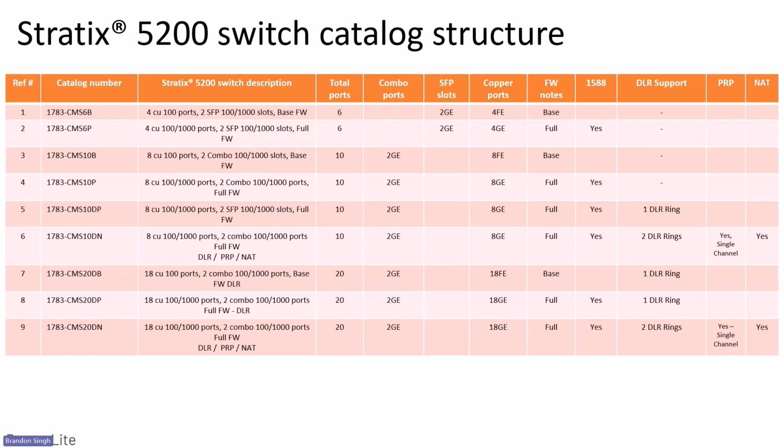So those are the 9 offerings here. One thing with DLR that has been updated for this that was not available on the 5700 is you're now capable of doing 1 or 2 DLR rings depending on which switch you have, whereas previously on the 5700 you were only able to process 1 DLR ring. Well, now with the 5200 you're able to do up to 2.